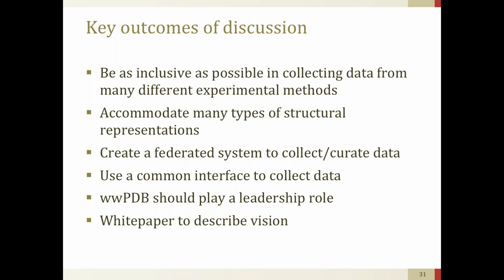First of all, be as inclusive as possible in collecting data from the many experimental methods. So we have to allow for all the different methods. Accommodate many different types of structural representation. So what that means is, right now we're used to looking at ball and stick for smaller molecules, ribbons to represent strands and helices, which is the Jane Richardson representation.